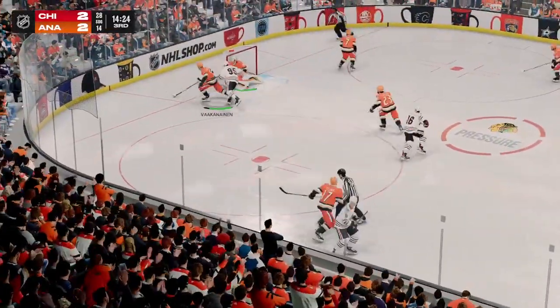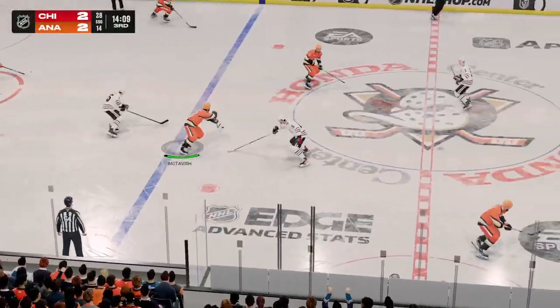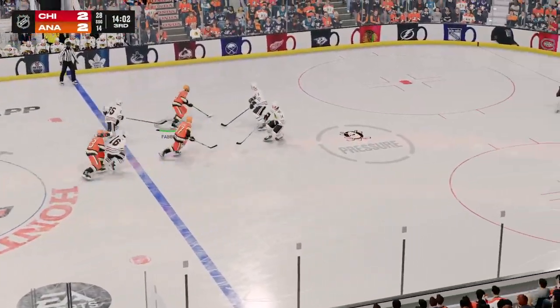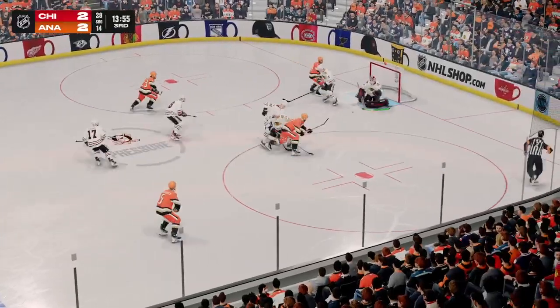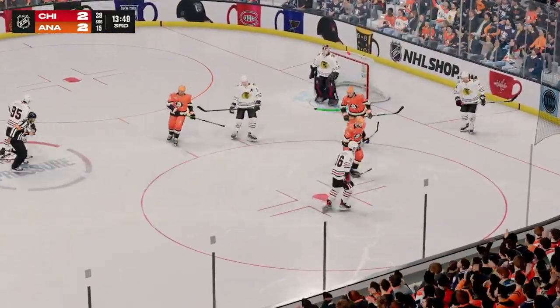Anaheim's got possession here in their own end. The Ducks move the puck in the defensive zone. And he takes the feed. Feeds it over! Shot! Turned aside with the glove by Mrazek. And the goalie covers up for the whistle.